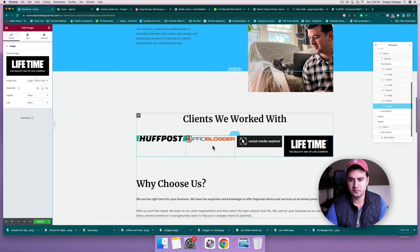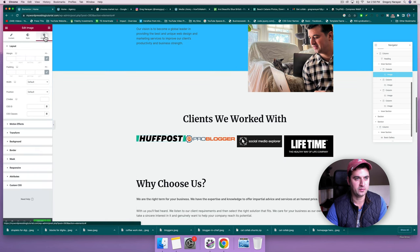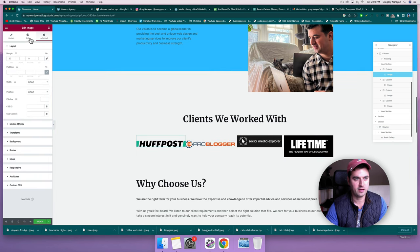And if your images float a little bit offline like this, you can always move them down into the middle of the screen. For example, I can click on the HuffPost logo, go to advanced, and we're going to do actually a padding instead, because padding will push the logo down within this little space it occupies. It won't push the entire space down.